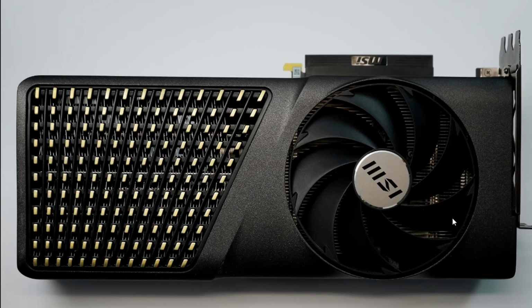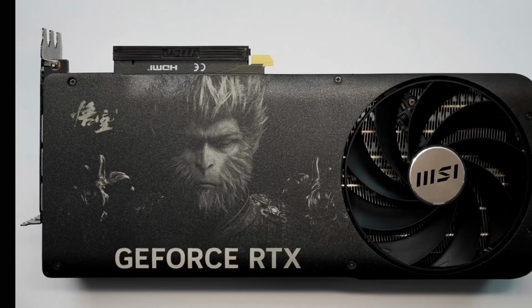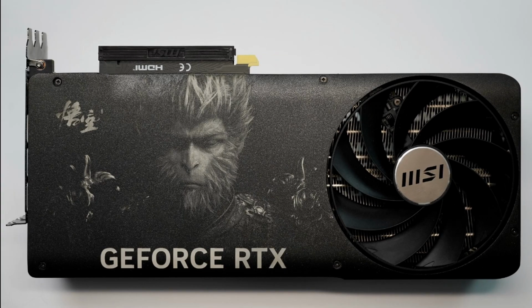As you can already see right over here, this is the MSI RTX 4080 Super Expert variant of their GPU, and we have something interesting, which is the backplate. As you can see, it's the game logo, or I should say the game theme they're going for. That's the Black Myth Wukong theme, which is pretty obvious that this is going to be a partnership with the game and probably a limited edition card.